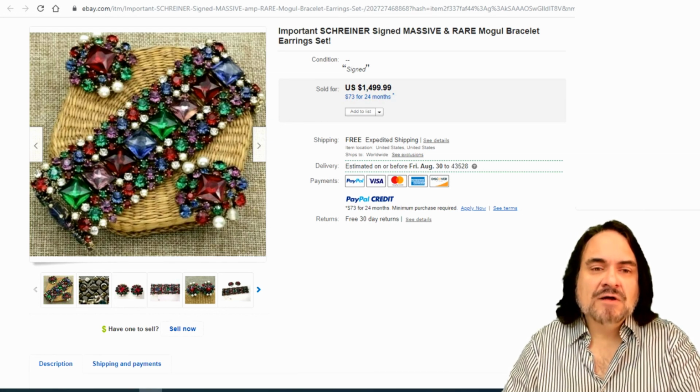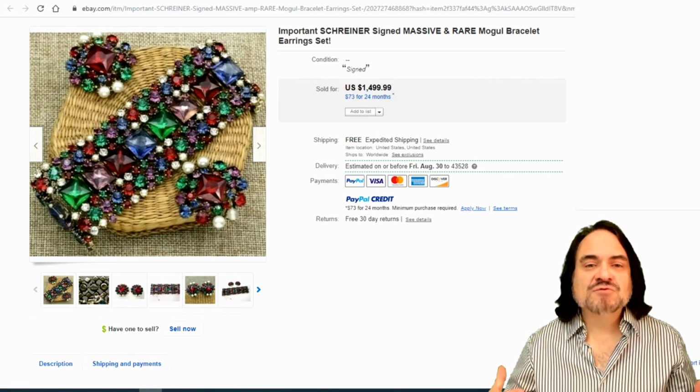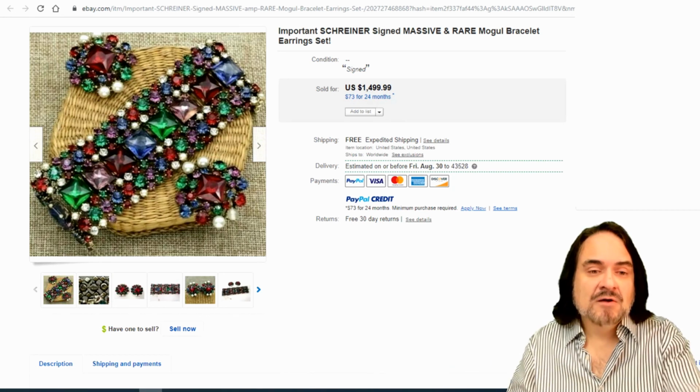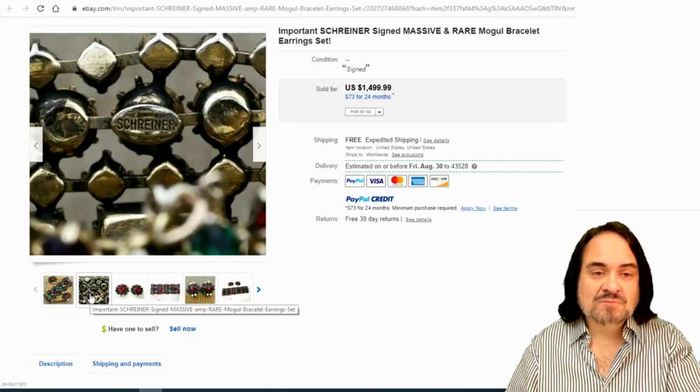Another term you will see on these, as I've said before in other videos, is runway. You'll see the word runway. It's meant to be showy and bright and just a real shiner piece, display piece, I should say. These are for those that really want to be noticed when you're out in public. If you're wearing these, you're really on top of your game for this style of material.